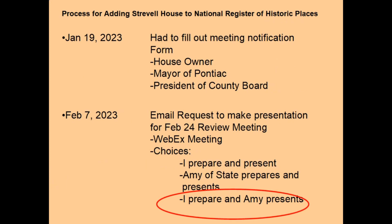My relaxation period did not last very long, though, because on January 19th, I got notified that I needed to provide information so the state could send a notification form out that the house was being considered to be added to the National Register. So I had to provide the name and addresses of the house owner, which was easy since it's a historical society. But I had to figure out who the mayor of Pontiac was and who the president of the county board was. So I provided that information on January 19th.